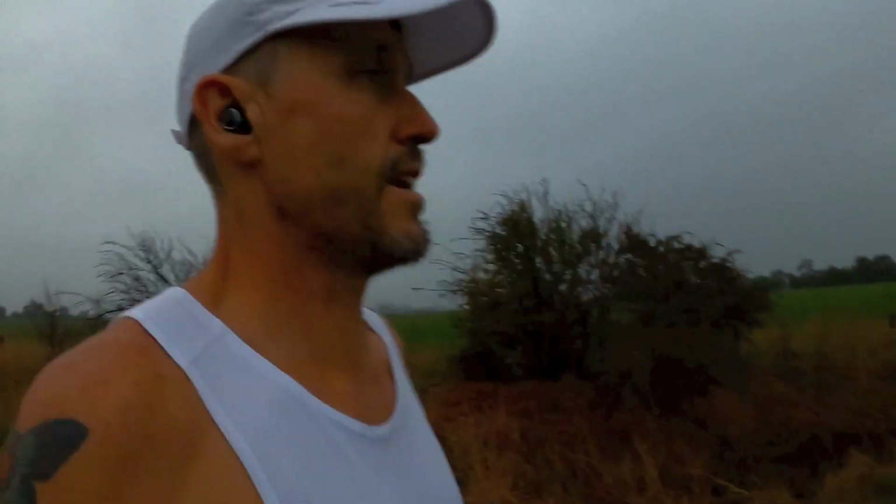As you can see, well, you may not be able to see, it's just raining a little bit, not as cold as it has been. So I found this dirt road a couple of days ago. It's about 3k from where I set out, so it's just perfect for a warm-up. When I get there and just before I start the session, I'll let you know what I'm doing.